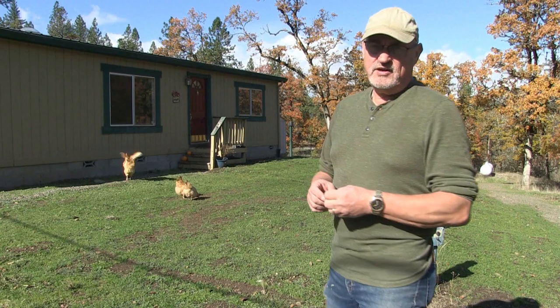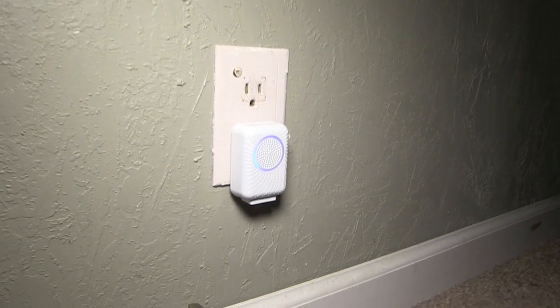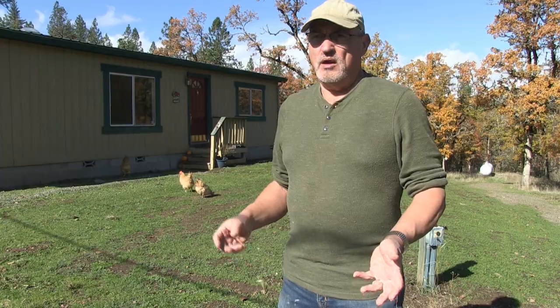So we are trying a bunch of other things. Even a so-called ultrasonic high-pitched plug-in device. Yeah, we tried those, they don't work. They're a big fail, they do not work. A lot of other things just simply don't work.